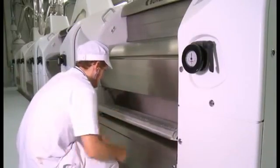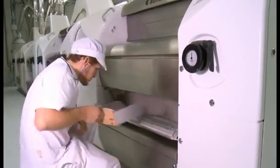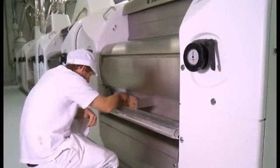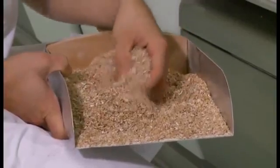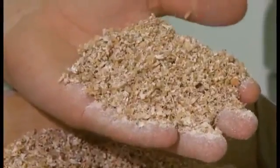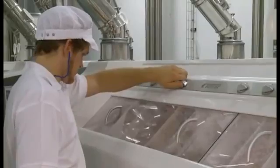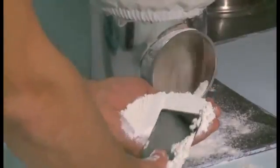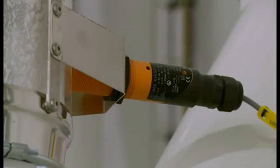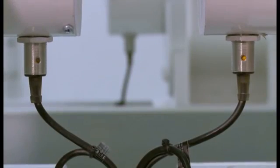Moreover, he must match the grinding process to the varying quality characteristics of a natural product, grain, in order to ensure round-the-clock, trouble-free production. This requires expert adjustment and checking of all the equipment in the plant. A large number of detectors and sensors on the machines are essential for ensuring smooth and automatic plant operation.